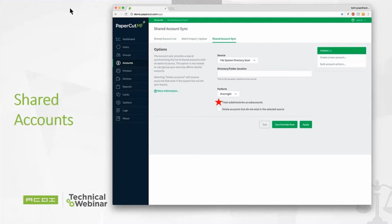The Treat subdirectories as sub-accounts checkbox will treat subdirectories as sub-accounts. So for our customers example, if the directory structure is customers client 1, project 1, it will produce a top-level account called client 1, and then a sub-account of client 1 called project 1.